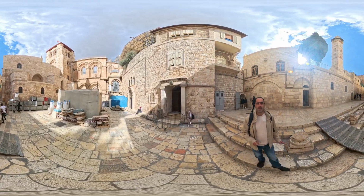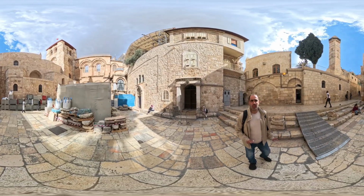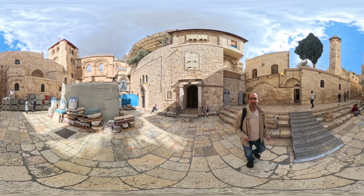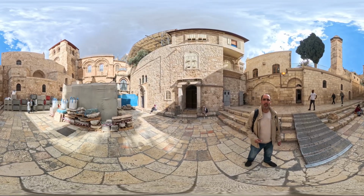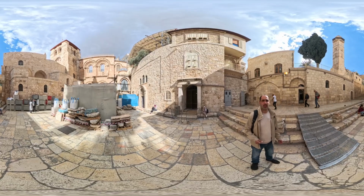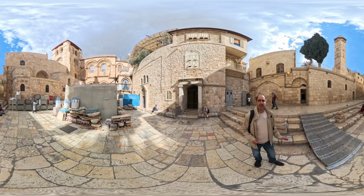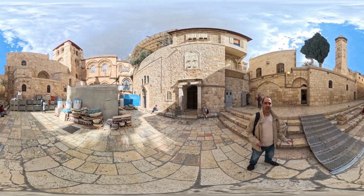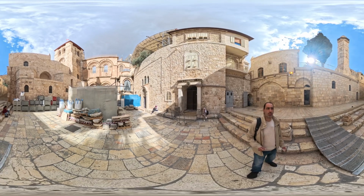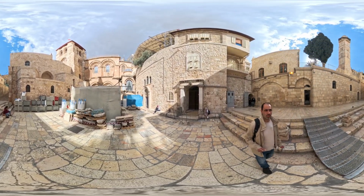Here, the events that took place here changed our world forever. Here, Jesus was driven after he was condemned to death, and he was crucified and then resurrected after 3 days. And this church encloses the crucifixion site and the empty tomb of Jesus. Very beautiful church in the Christian quarter in the old city of Jerusalem.